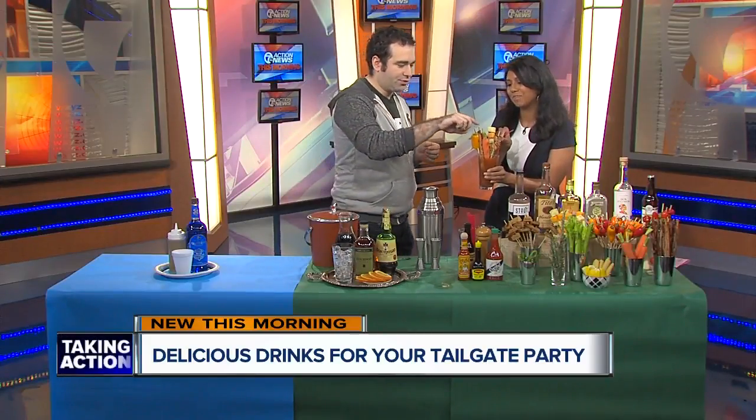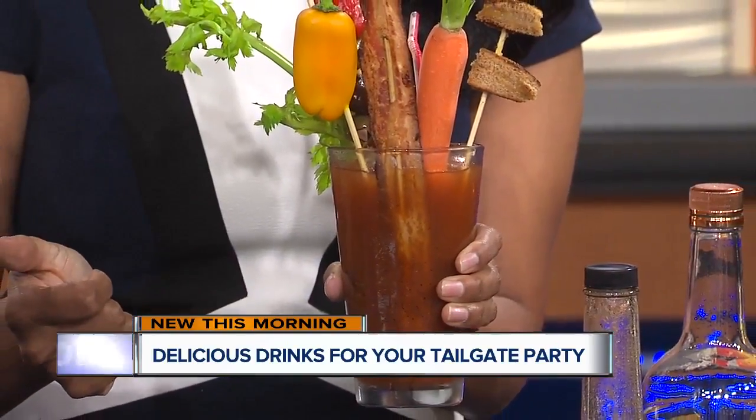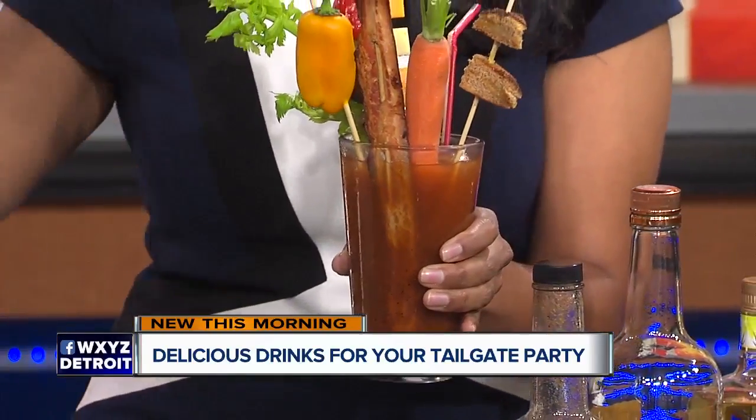The other thing that's kind of cool is bacon. Bacon can fall apart in the cocktail. So if you put a skewer through it and bake them, it's like a little bacon on a stick. Oh, lovely. I love it. Okay, so we are getting into some game day drinks, though.